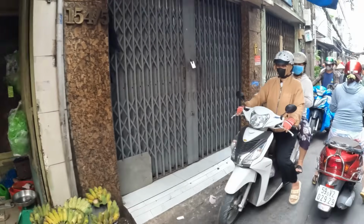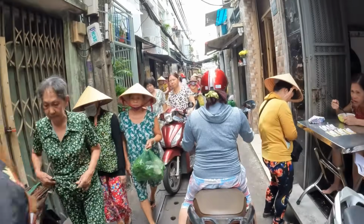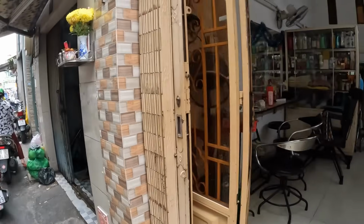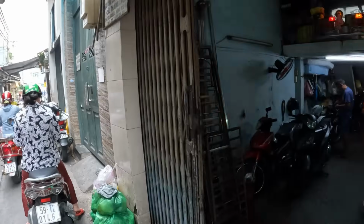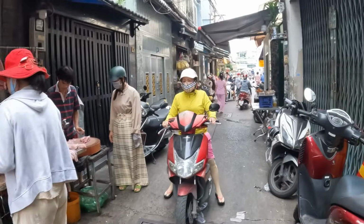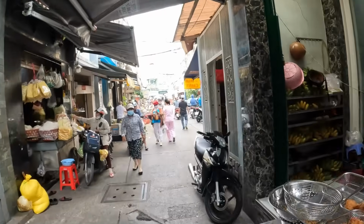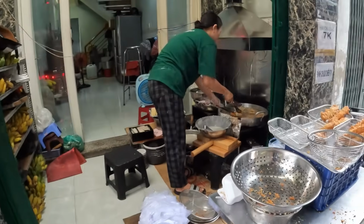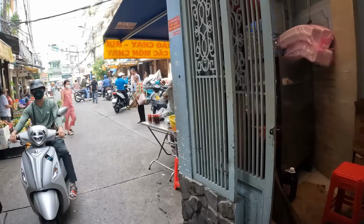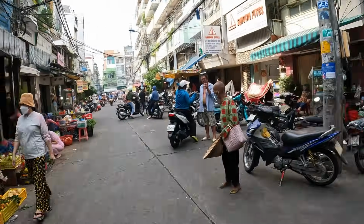A lot of them have stalls from their home, and that's so impressive, to use what you got to make your own store or restaurant. So a lot of them live on top and have stalls or restaurants on the first floor. So it's super nice to see. And here they sell fried bananas, and then they live in there. So it's super interesting.